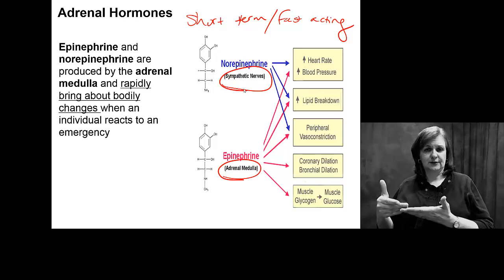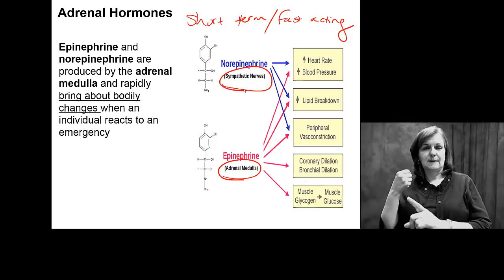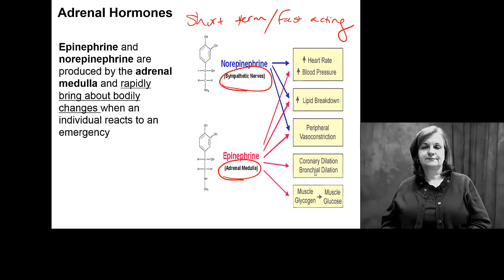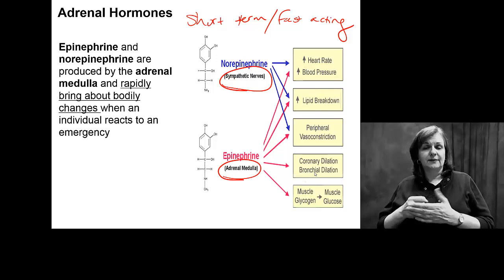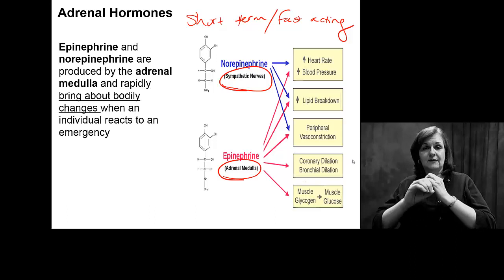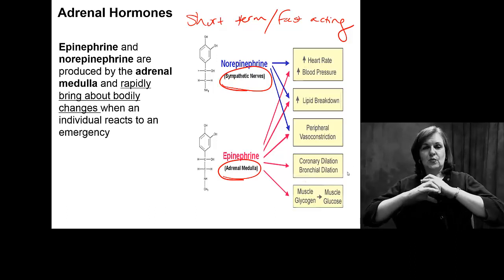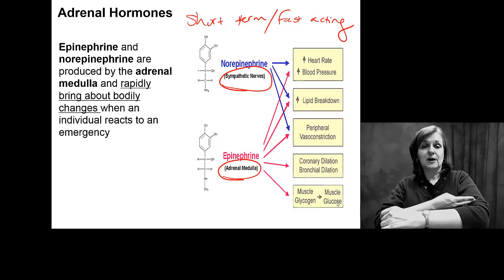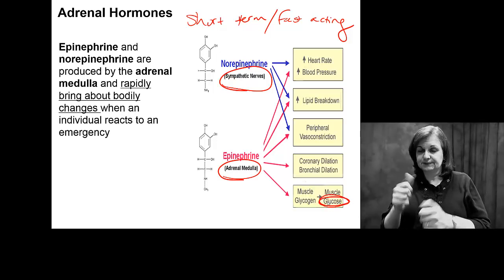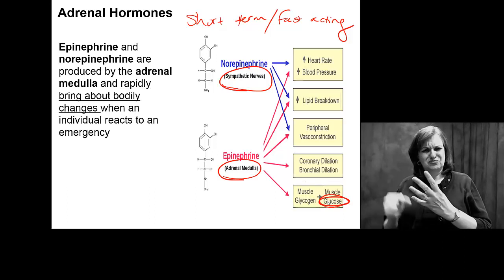on. So the epinephrine release actually works on all of these things listed here. So increased heart rate, increased digestion, coronary, so blood vessel dilation, bronchial dilation, and the ability of the muscles to actually convert and use glucose. So why would you have these things?